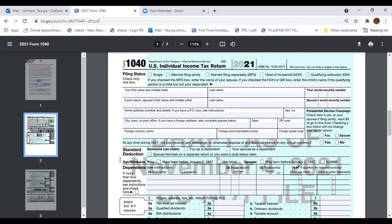This is the standard deduction. Now you're going to indicate, it's going to ask you, can someone claim you as a dependent? Can someone claim your spouse as a dependent? You need to indicate that. Age, if you were born before January the 2nd of 1957, if you're blind, if your spouse is, please check those boxes. We should be able to look at the intake form and, talking with the client, make sure that we check those boxes.